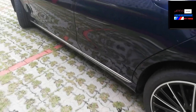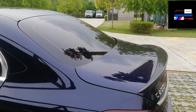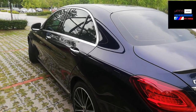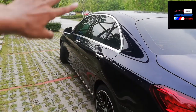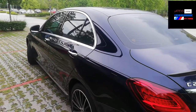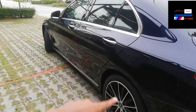So you cannot interchange the tires if you're buying a new set of tires. One set for the front, one set for the rear. Okay. And again, from this angle, wow, looks really good, right? Looks really good. This paint shows off the body structure of this car. Obviously, this car looks like an S-Class when you see it from far away, but look at the wheelbase. Look at the wheelbase of this car.